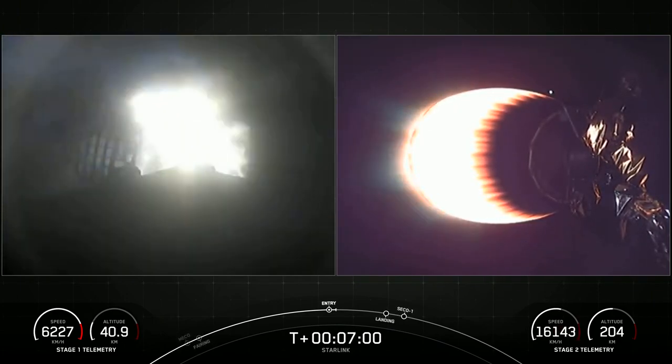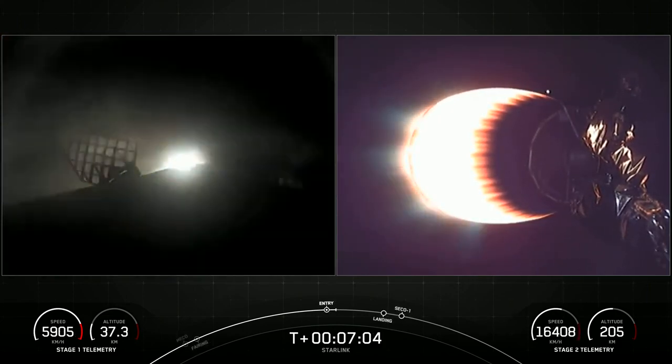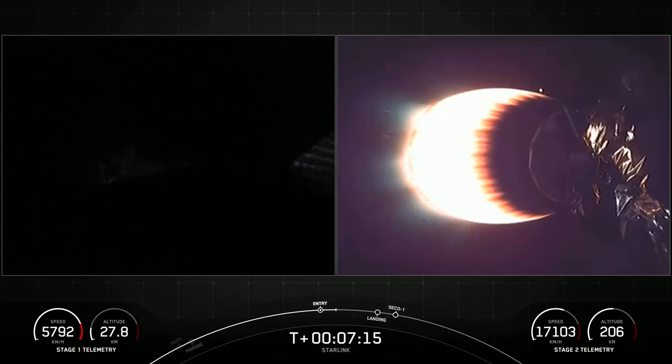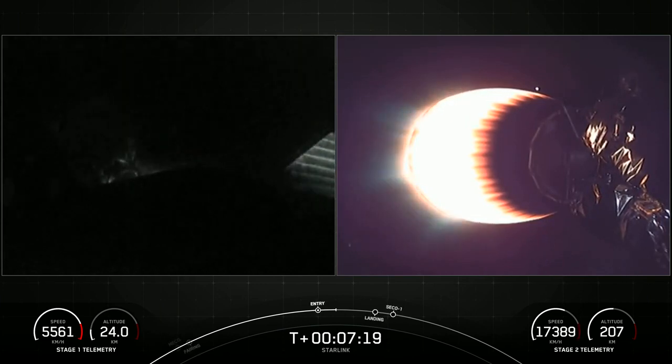Both vehicles are following nominal trajectories. Stage 1 entry burn shutdown. We did just have a successful Stage 1 entry burn. Now for those who follow along... Stage 1 flight termination system is saved.